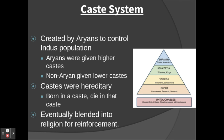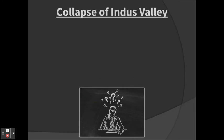But what ends up happening is, to reinforce this idea that you cannot leave, the Indo-Aryans bring this idea of the caste system into religion. People fear what's going to happen to their soul in the afterlife. And by bringing that into the concept of the caste system, people fear that, and so they're going to follow it a lot closer than if it wasn't a part of the religion.